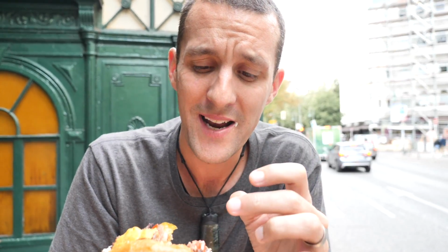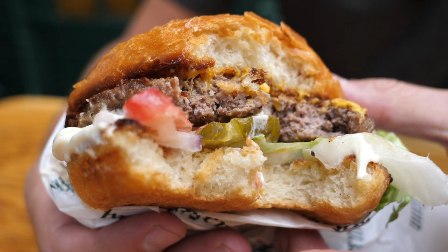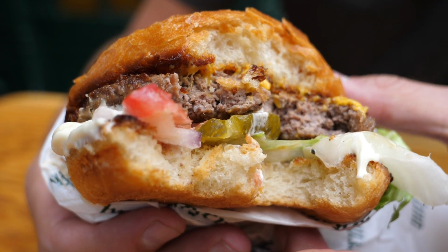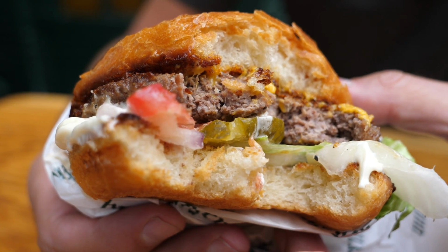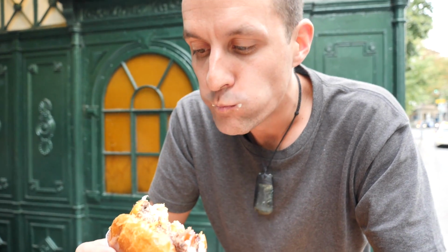And then the patty is probably a fraction overdone for my liking, but it's not tough by any means, it just doesn't have any pink at all in the middle. The mayo is nice and sweet. It is good. I want to get more pickle though. It is a very good burger.